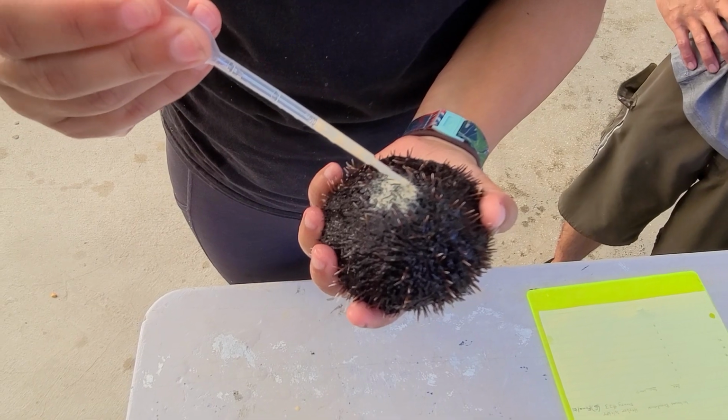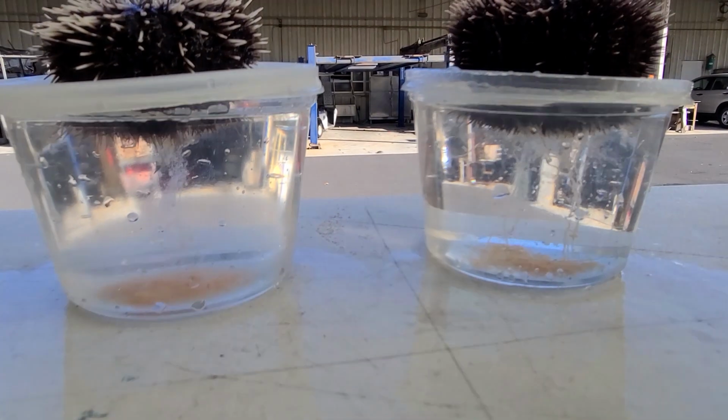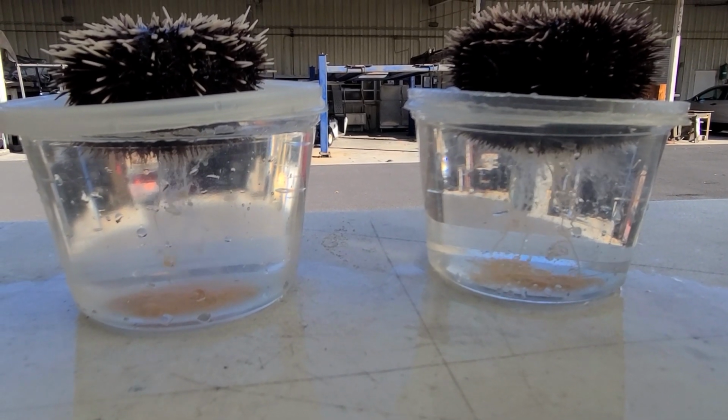The sperm in the water will act as a trigger for other males to start spawning, and then after about 15 minutes to 40 minutes, the females will begin to spawn. We don't know if they're male or female when they first come in. There's no way to tell until they start spawning. Females will excrete an orange substance, which are the eggs.